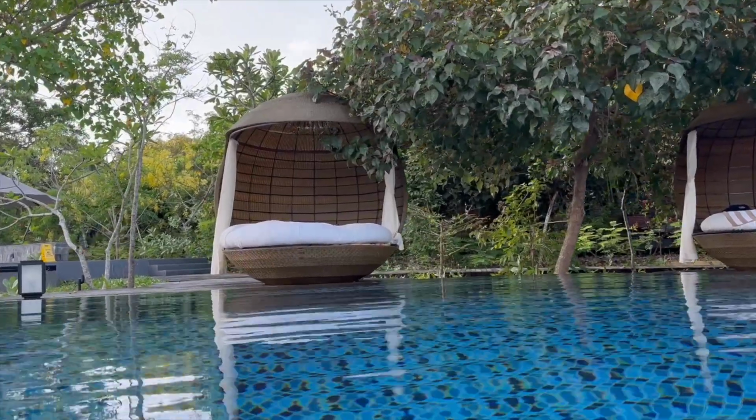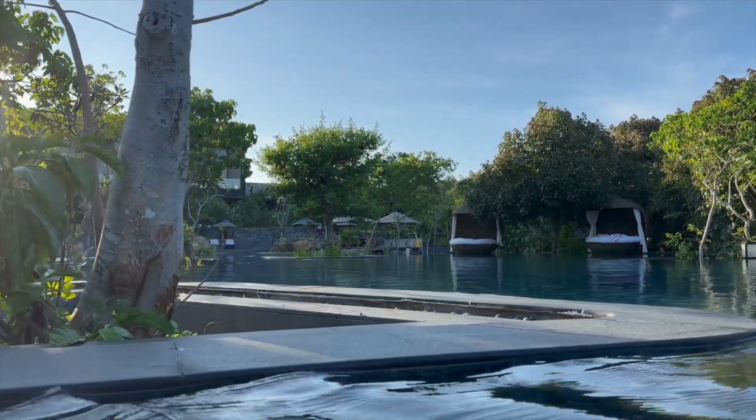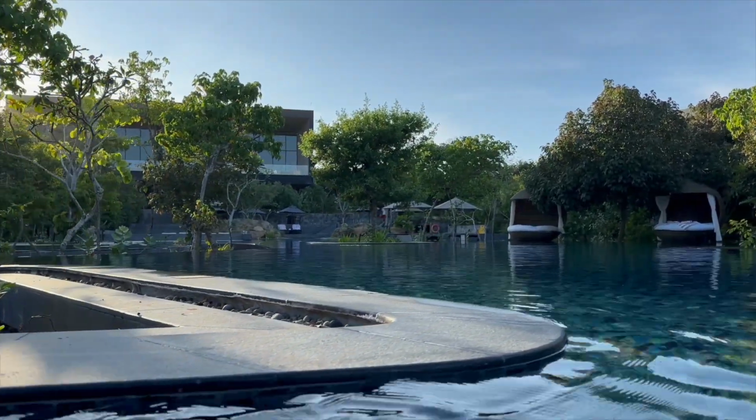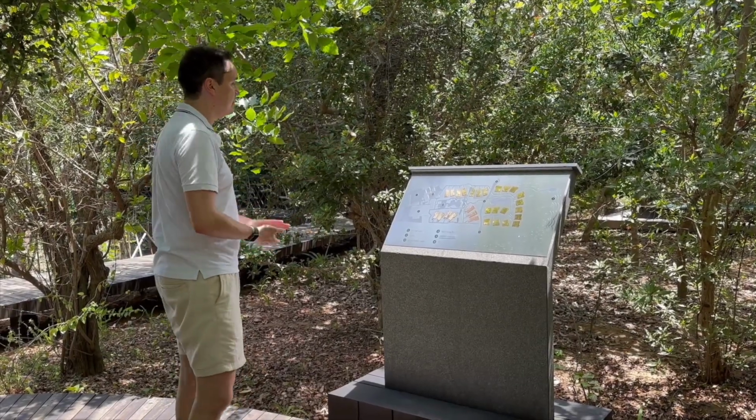Why the hotel chose not to hand out water to guests that come to the pool. So that one could be improved, but otherwise it's a really big and relaxing pool with a lot of greenery around. To give you a sense of how big the hotel is, we have a map here.